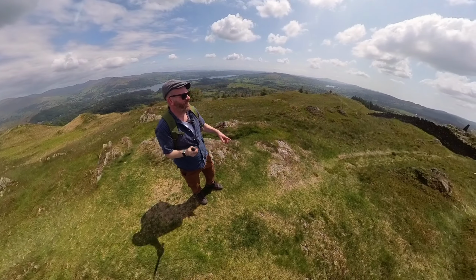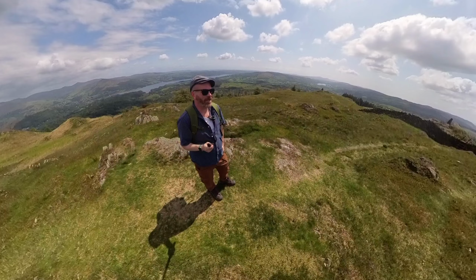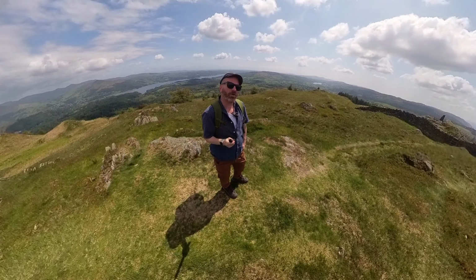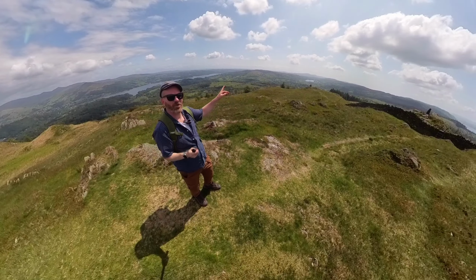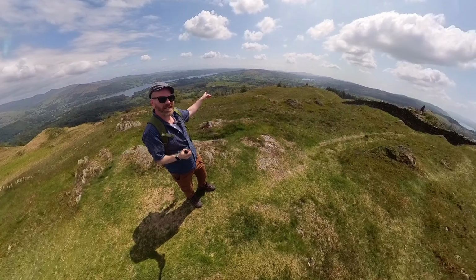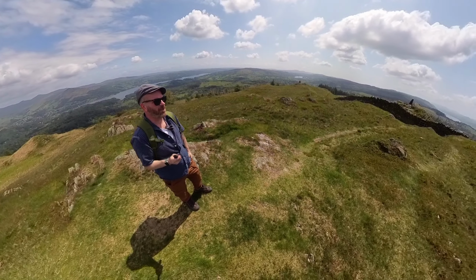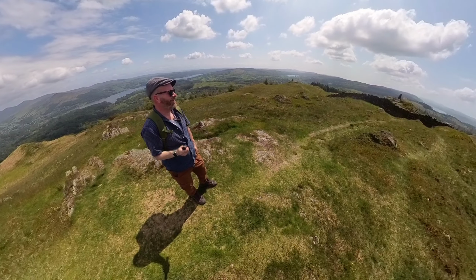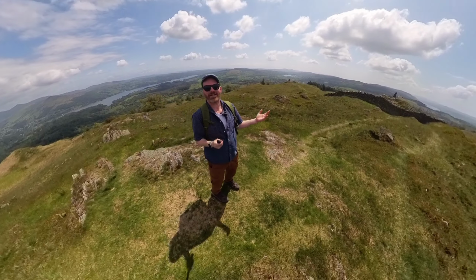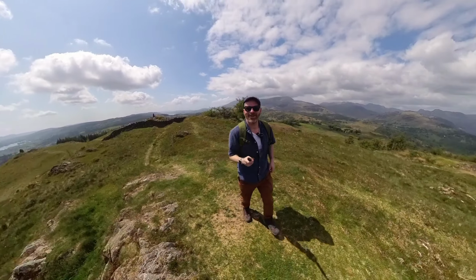But from here, well, of course we can go straight back down the exact way we came, or started off at Tarn Hows. But I've noticed there's another little route just going east of Blackfell, which we're going to go down into one of the plantations around here, and kind of reflect on the wonderful views of the top of Blackfell.